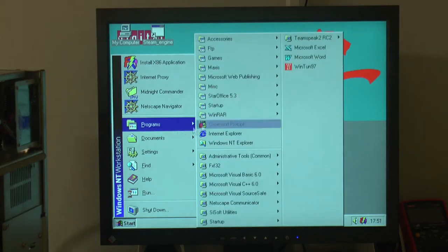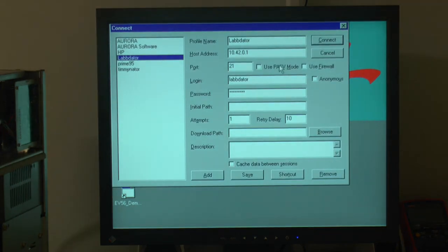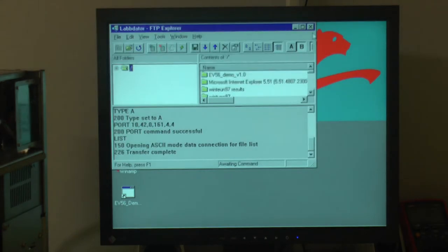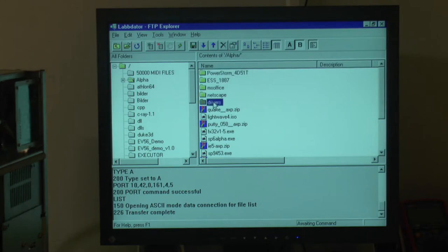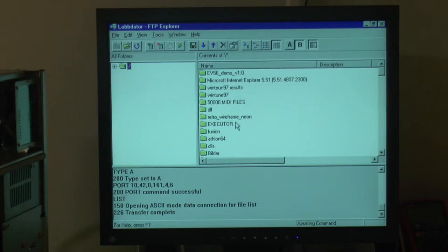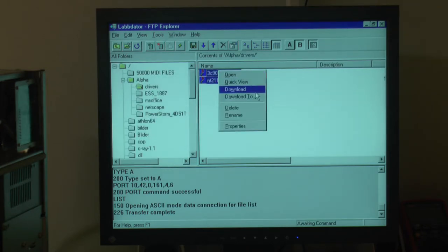I need a piece of software to download, FTP Explorer, and this is actually running x86 emulation. I didn't find any good FTP program. This software is not perfect, but it's good enough. So somewhere I put the folder Alpha drivers. Let's see, I put these down. Now I'm being stupid. Download 2.